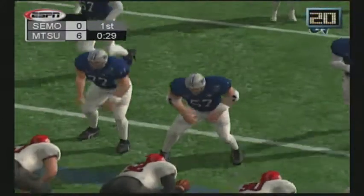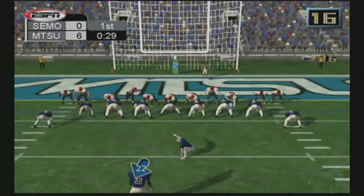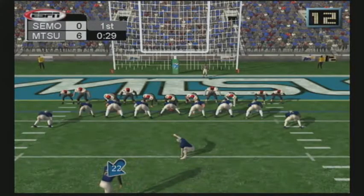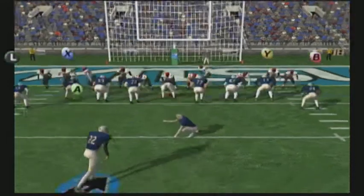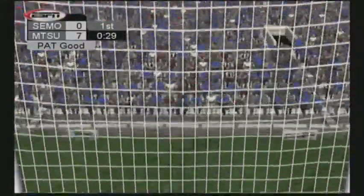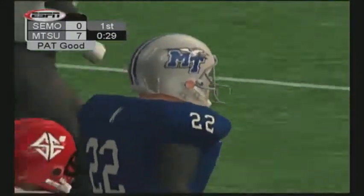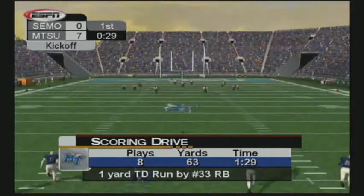Number 22 lines up for the point after. It's away. 22 adds the extra point. Middle Tennessee puts up the first points of the game. They lead 7-0.